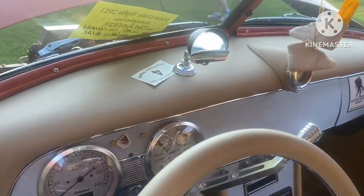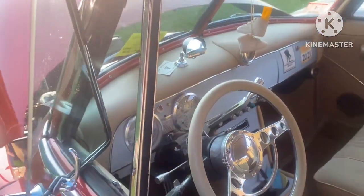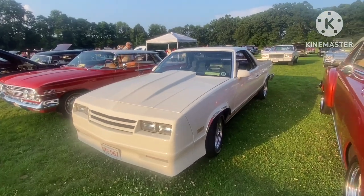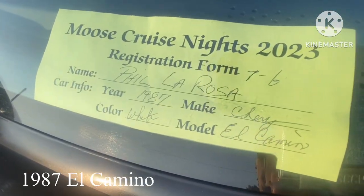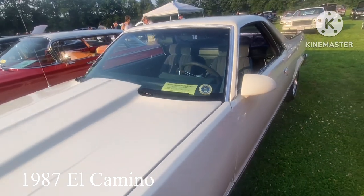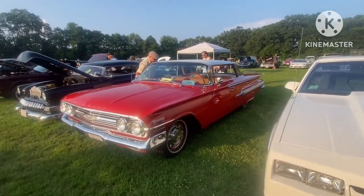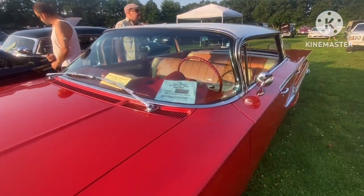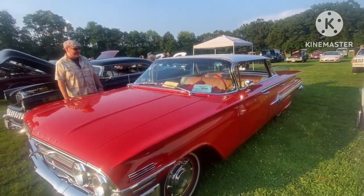I learned something new today. This little item on the dash is called a prism. It's to help you see the traffic lights above you. Beautiful, isn't it? Yes. I know, it's nice. It's a beautiful car.